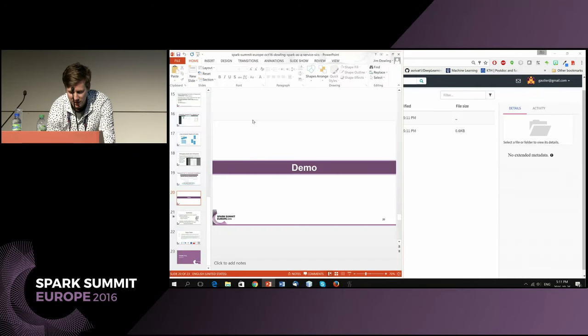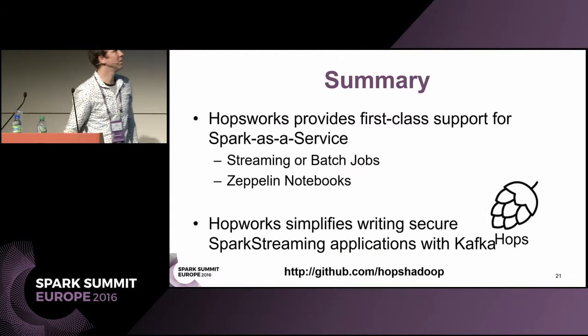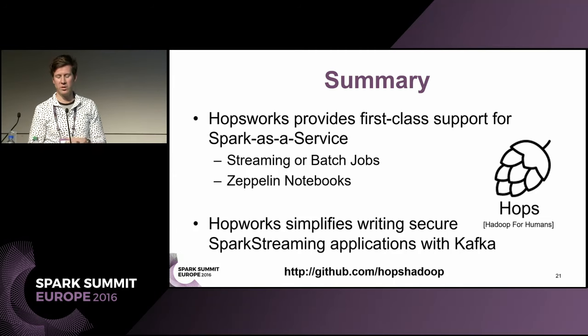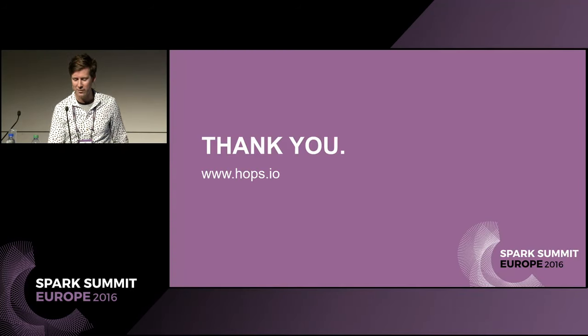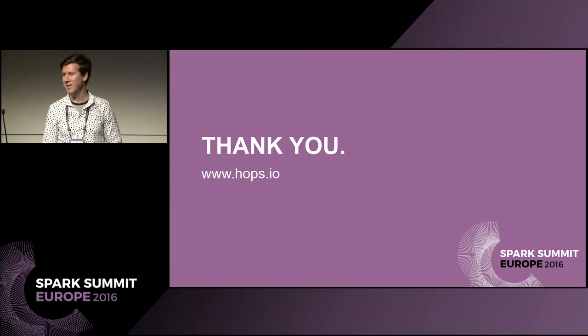So if this works, I can go back. It does. Let's go to the end. So what I talked about was our new Hadoop distribution, Hops. We support Spark as a service. I didn't have time to go into Zeppelin, but we have support for batch jobs, streaming jobs, secure Kafka. It's security first, and we can see that it makes it a lot easier to write Spark streaming applications. A lot of people have worked on this, so I'm just one of many. And if you want to find out more about us, you can go to our website, hops.io. And if you have any questions, I'd be happy to try and answer. Thank you.